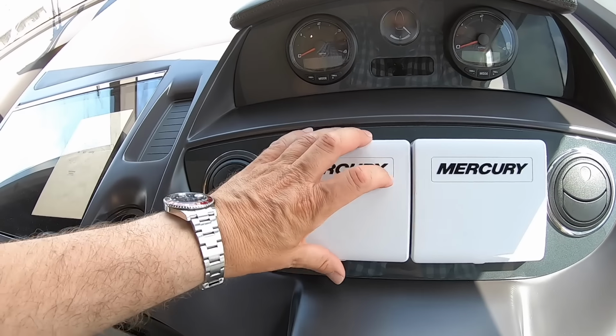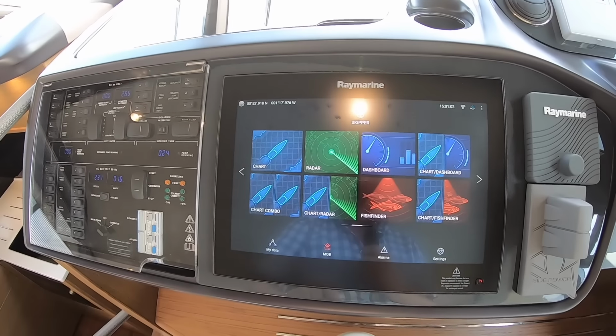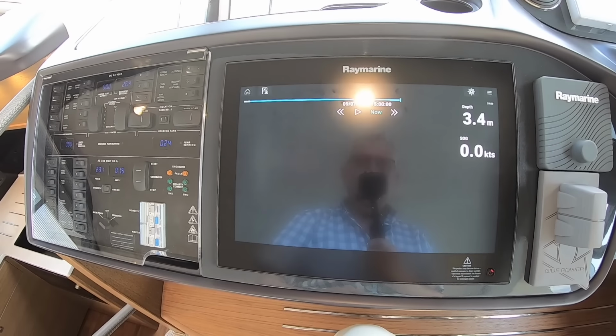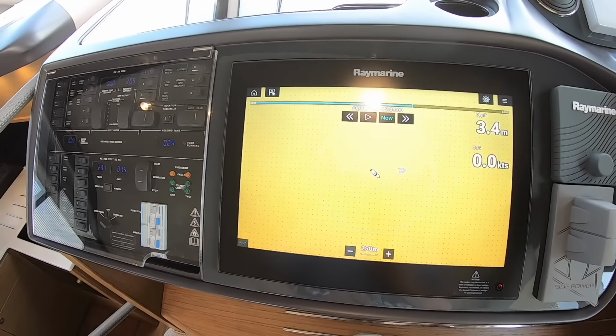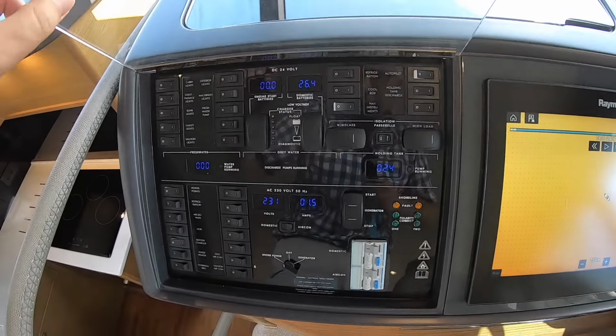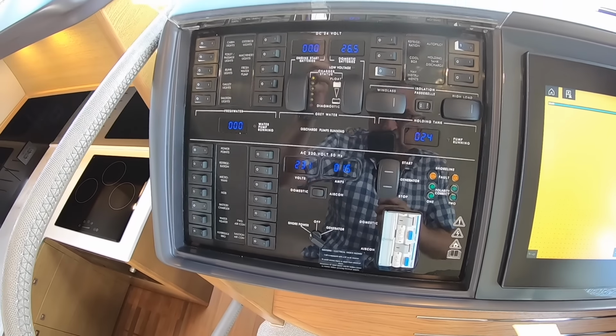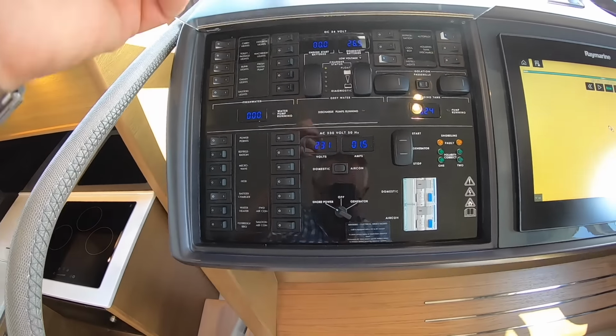like so, and then this one's got the Raymarine Axiom system, so charts and radar and all that kind of stuff is on there. And then distribution panel over here, so this is split so that you've got your 24 volt stuff at the top and your 240 volt stuff at the bottom, so it's easy to find and switch on whatever you need to use.